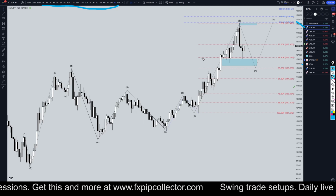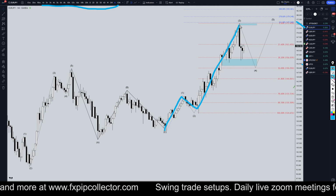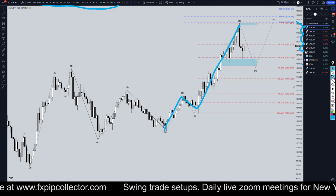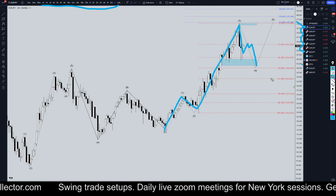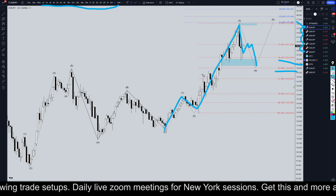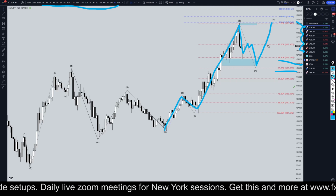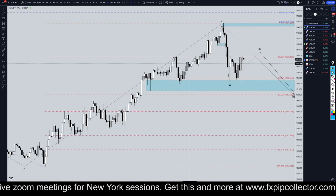So anyways, on the Euro Yen, I still think this is very, very clearly a 1, 2, 3, especially looking at all yen pairs for correlation. I think we are likely in an ABC of 4, which will probably look like this. I think 50% is the most likely, maybe 38, and then back up for the wave 5. So, keeping that in mind, let's take it down to the weekly time frame.